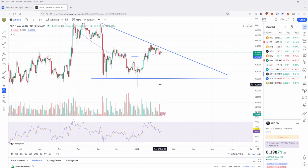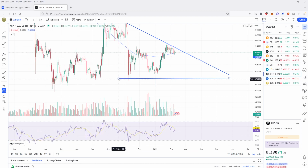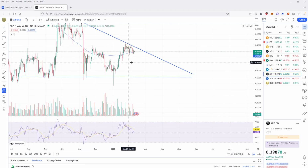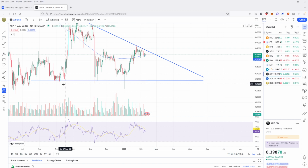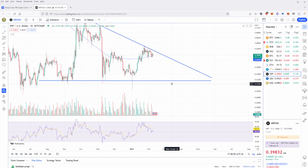Now, I've drawn in this final support line here, but you can move this up if you wanted to. The reason I've drawn the support in here is because there is established, long-standing support for XRP at about 32 cents. This support line will probably hold even through a major downturn or a major capitulation event, because it has held even through the summertime of last year all the way up until now. So I definitely would be surprised if it broke through this 32-cent level.